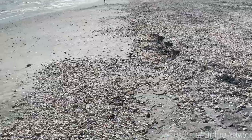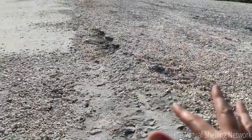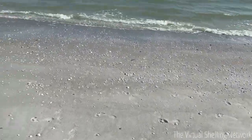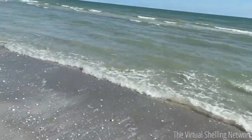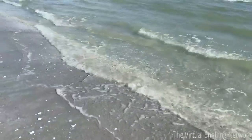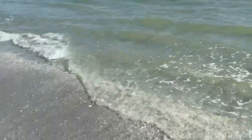Before I start shelling the higher rack line or shell piles, I like to go check out the break line. You guys know I'm a break line sheller. I'm sorry, it's a little breezy today. It usually is here on the West End. But particularly when we've got some nice, calm-ish water. I say ish because, you know, we do have some waves going on here. But if you guys can see, it's actually kind of clear.